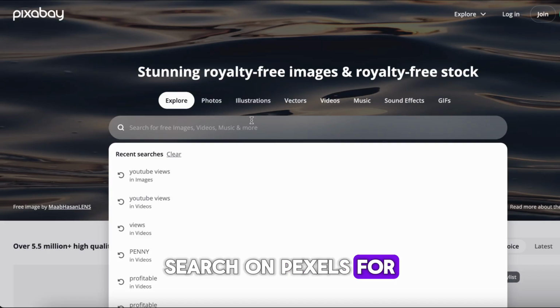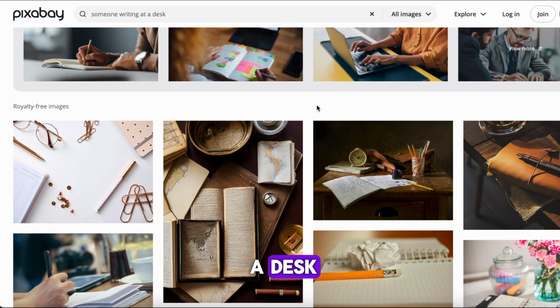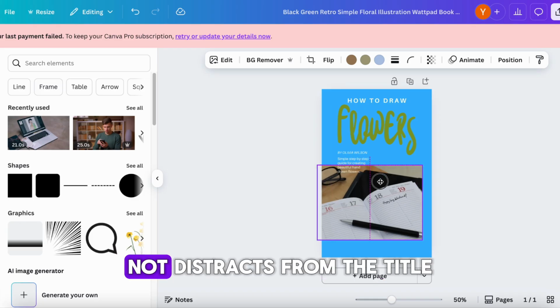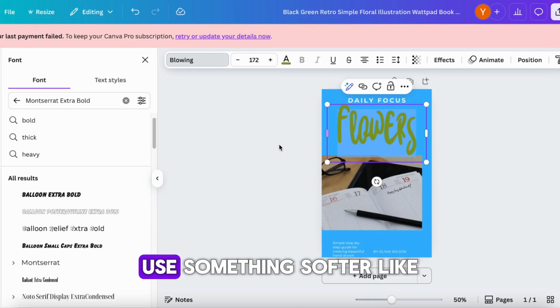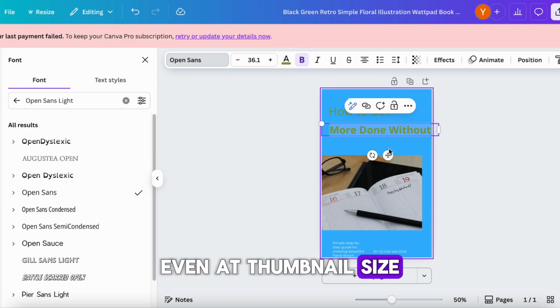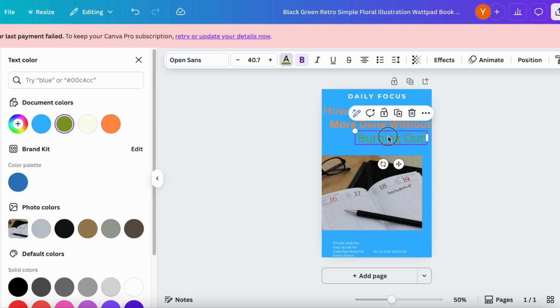Search on Pexels for a clean, productivity-themed image. Maybe someone writing at a desk sipping coffee, or a tidy planner with morning light. Position the image so it supports the message, not distracts from the title. Step 3. For the subtitle, use something softer like Open Sans Light. Center them, and be sure they're readable even at thumbnail size. Don't overcrowd. Spacing is everything.